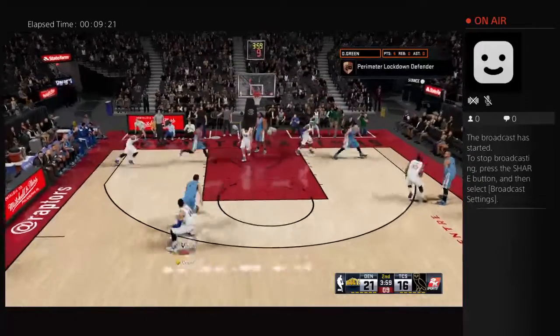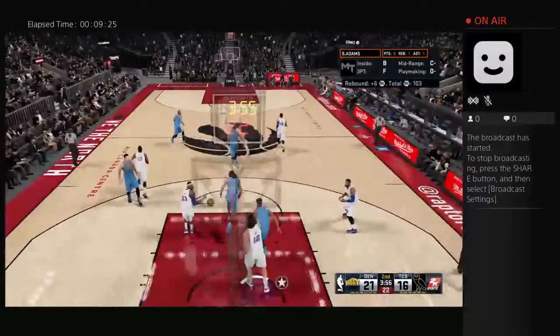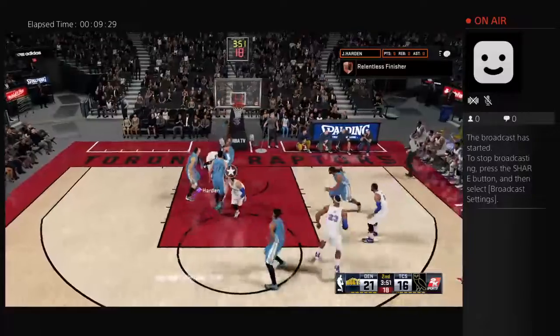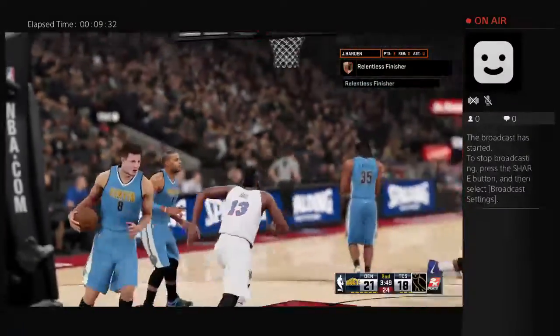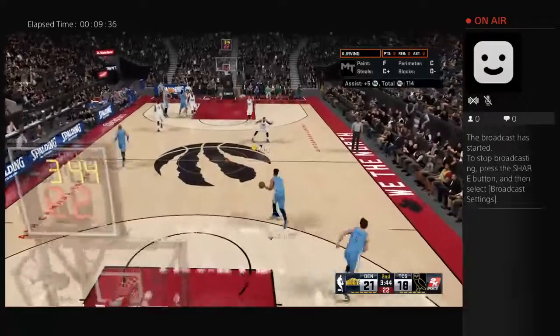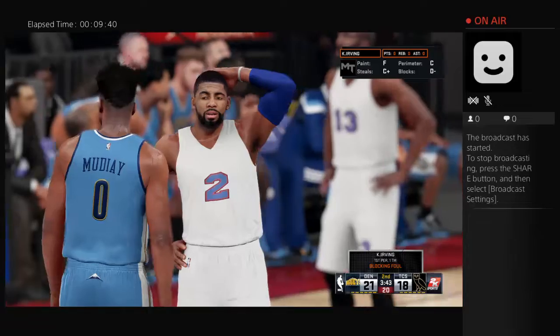Here's what Toronto's going with right now. Steven Adams, he's checked in for Cousins. Harden comes in for Kevin Durant. And Kyrie Irving subbed in for Steph Curry. Harden, that's good. No doubt that is within his range. Well, I would hope so. He's a pro, and it was only a 1-footer.